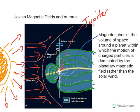So the charged particles coming in from the sun end up just being deflected around Jupiter, because Jupiter's magnetosphere is so great that the charged particles coming from the sun cannot penetrate. So that's a no, it cannot penetrate. Instead, they get deflected around the magnetic field of Jupiter. So Jupiter's magnetic field protects Jupiter from the solar wind charged particles coming in and hitting the surface of Jupiter. It deflects the solar wind around the planet Jupiter.